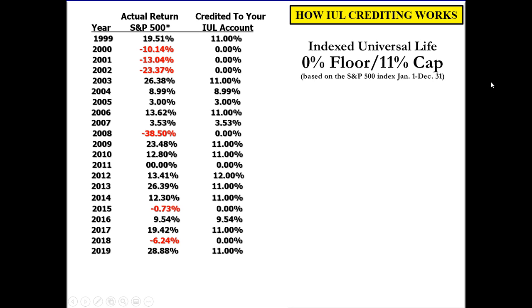So if a person took out a policy on January 1st, that means throughout the year, on December 31st, they're going to be credited with something. I'm going to show you how that works. So here is the market return in each year. So 1999, for example, the market went up 19.51%. So credited to your policy, you would have gotten 11%. That is up to the cap of 11. The most you can get, you're not going to get the 19, you're going to get only 11.